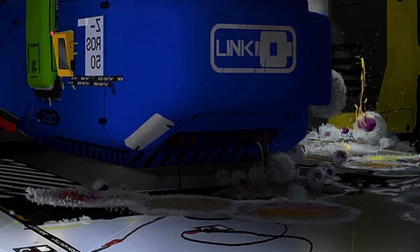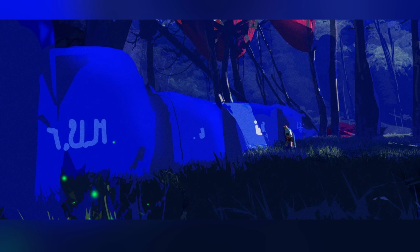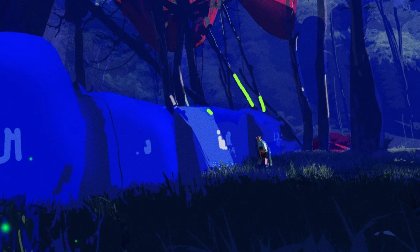These early paintings are really fun to look at, and they actually look really close to the final product in the game. Even in such a loose painting, like in this blue composition here, there's a lot of really striking choices in the way that our character is purposefully hidden in the rhythmic shadows of this barrier. Despite that, the leading lines of these fallen trees still guide us on a second read towards our character.